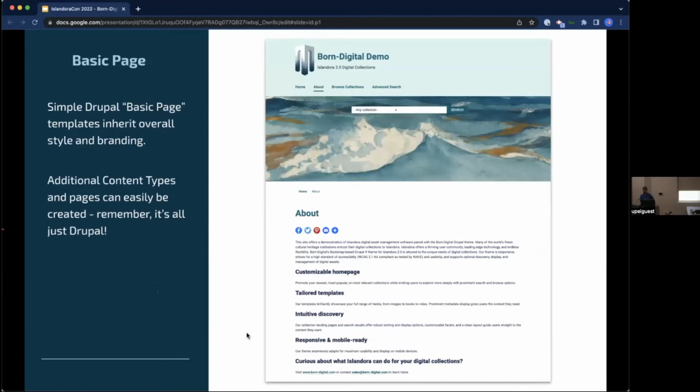Basic pages, obviously, one of the main advantages of Islandora 2.0 is that it's so heavily integrated with Drupal. You're really building a Drupal site, rather than in Islandora 7, where there was a Drupal site and then there was an Islandora site bolted onto the side of it. So all of the theming and the functionality transfers over to just other content types that you create within your Drupal site.